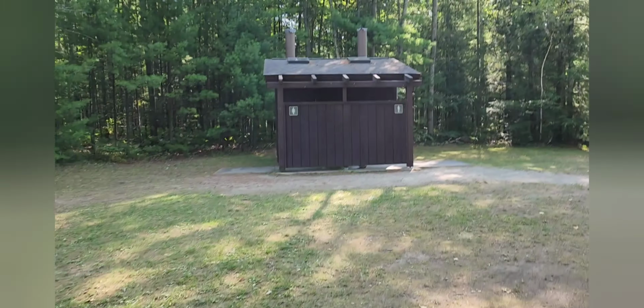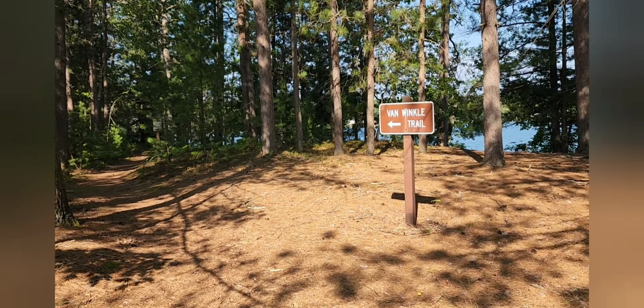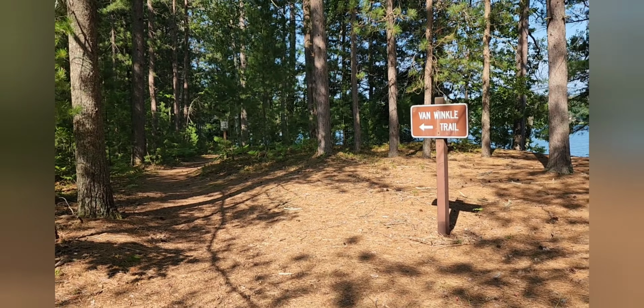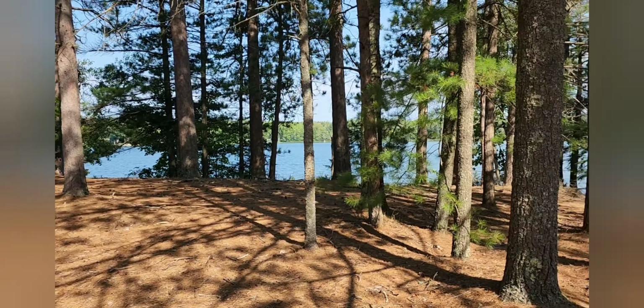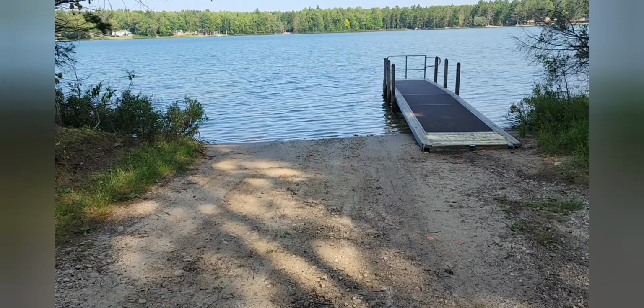Right off of the day use area, there is also a sign for the Van Winkle Trail. This is a 2-mile trail that runs through the campground and around the lake for hiking use only. There are no horses allowed here.